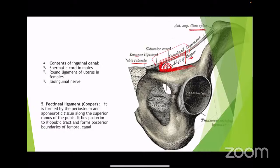All this anatomy is important because we are going to operate over this site, and we should know each and every ligament, small ligament, vessels, and things passing through. So we do not ligate at the wrong place. We do not dissect the wrong structure, and we do not harm the normal anatomy in this place. And we can ligate or operate on the right thing, right? So what are the contents of the spermatic cord?